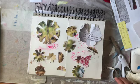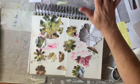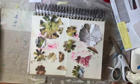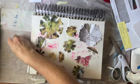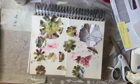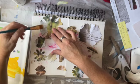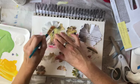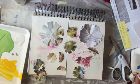Okay, so let's see. Here's another one. Let's paint these all white and then we can stamp on them. Get my white. I like to stamp. We can use some of my homemade stamps. So why don't I go ahead and paint these off camera, and then we'll get back to the layering.